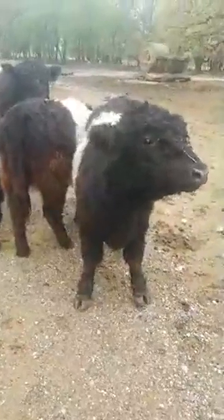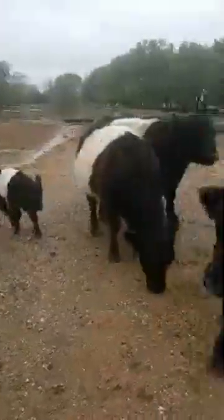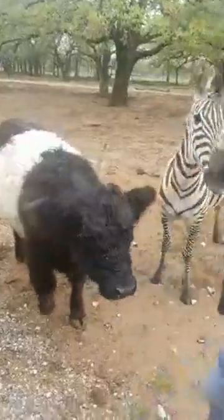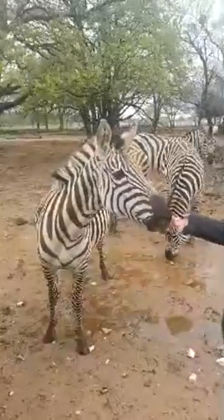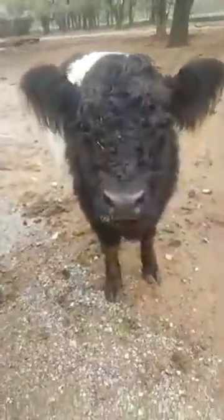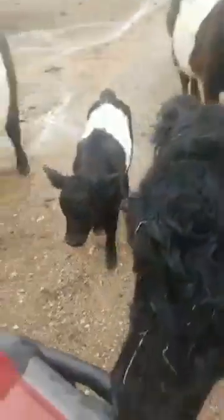Here's a little cow. Yeah. Oh, the horsies ate all your food. So rude. Oh, there's the deer.